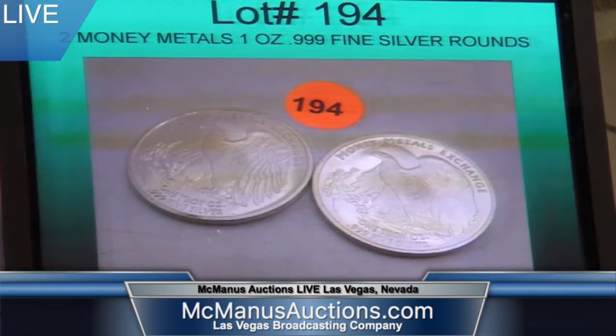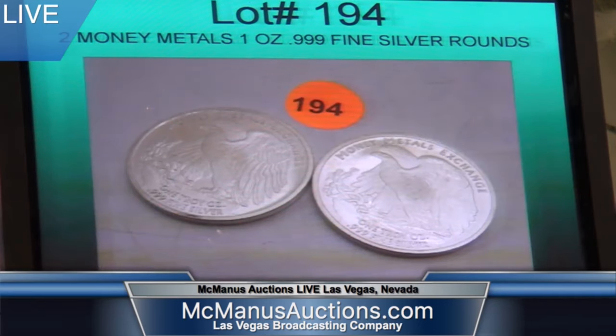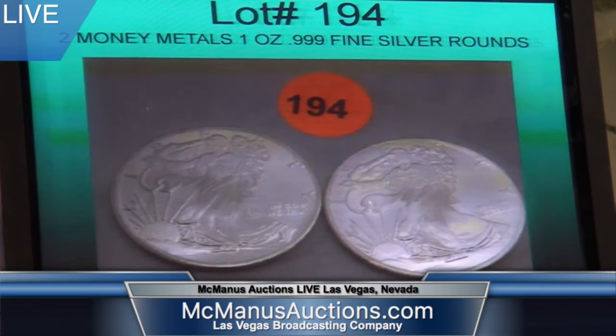10035. We got a couple of coins here. We got a bunch of 1 ounce bullion. Don't be fooled, guys, these are not eagles, these are bullion. They look like eagles, but they are not. There it is, the Money Metals Exchange. They are not minted by the mint, but they are 1 ounce of silver. There it is, what do we got?